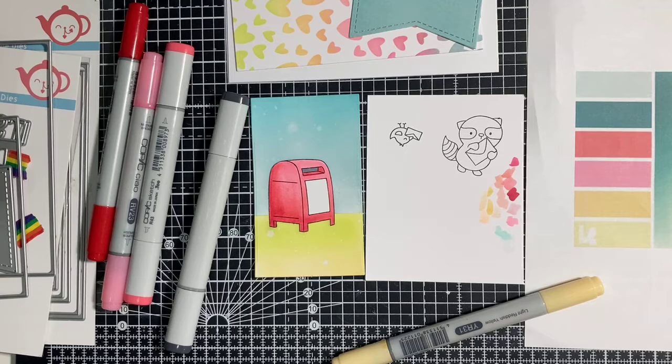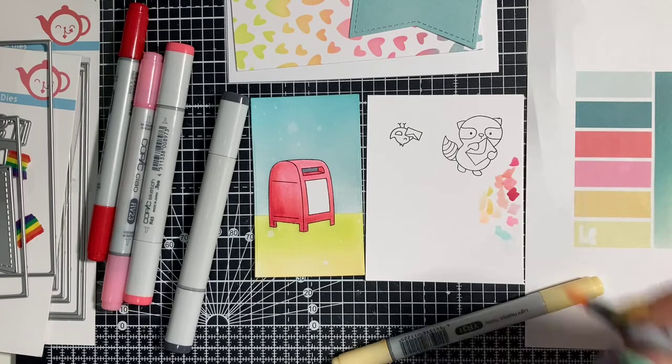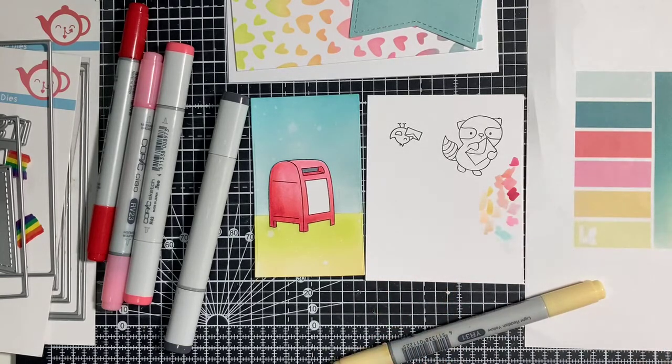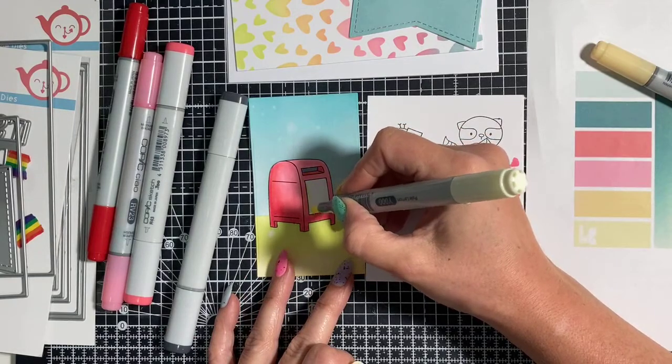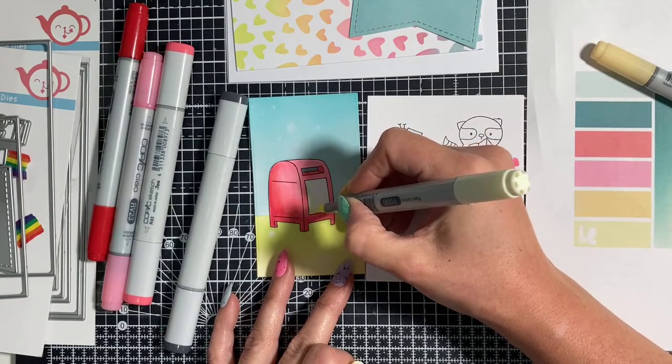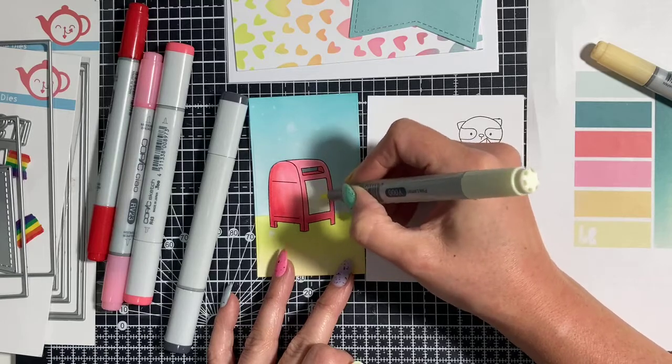I went for that one, didn't I? I thought that was no good. Oh, how annoying when you can't find the right colour. Sorry guys, this is most annoying for you, isn't it? Well, I'm just messing around. Pale lemon. Right, let's go with it. I'm going to go with pale lemon.